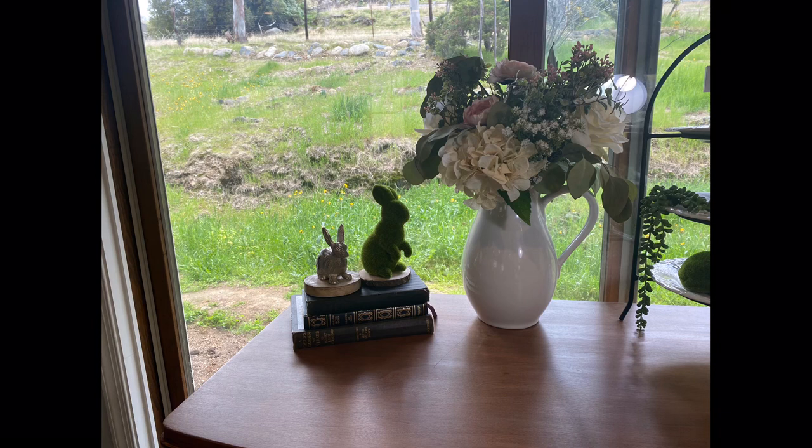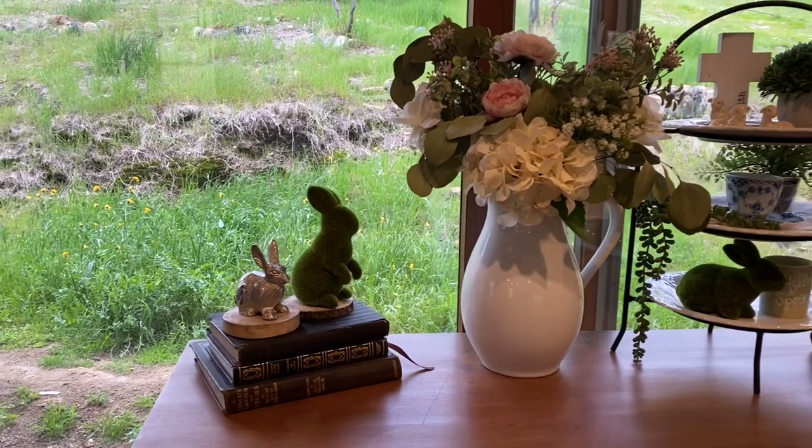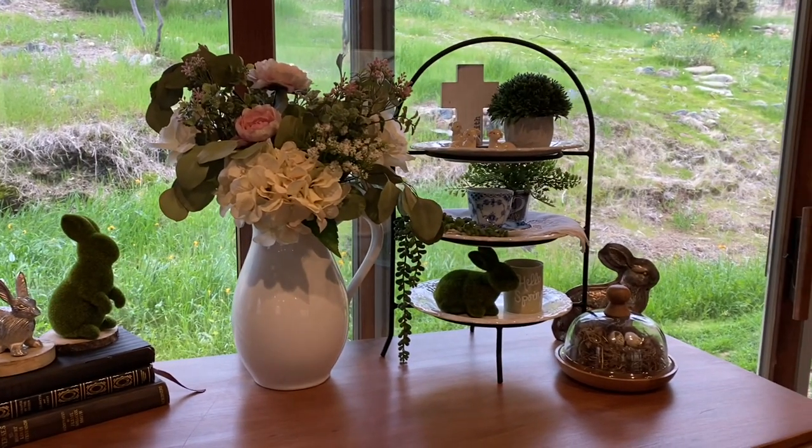This is the picture of flowers I was telling you about. I just pulled an arrangement together of faux flowers. They're really lovely. Those could be put in my guest room. They could be put on the table. So I really could move those around anywhere.